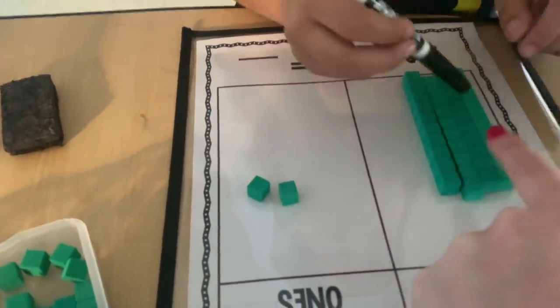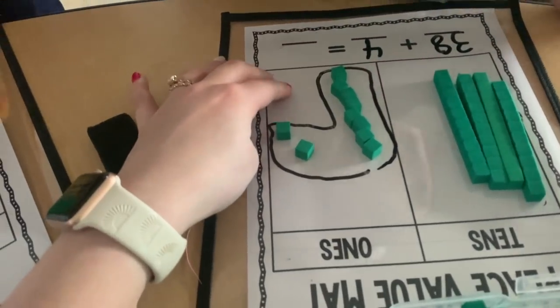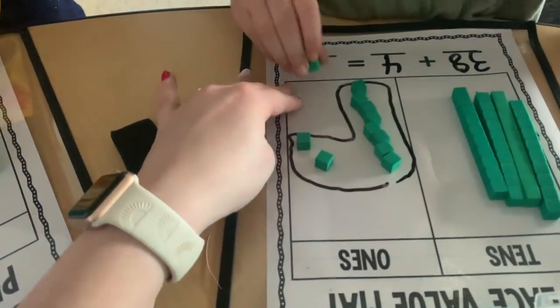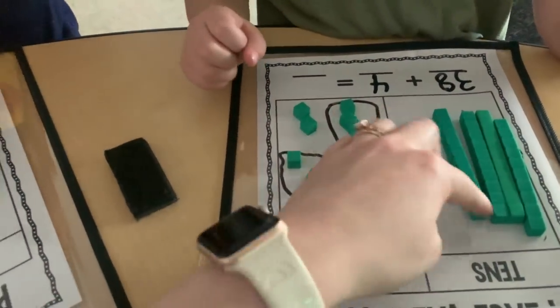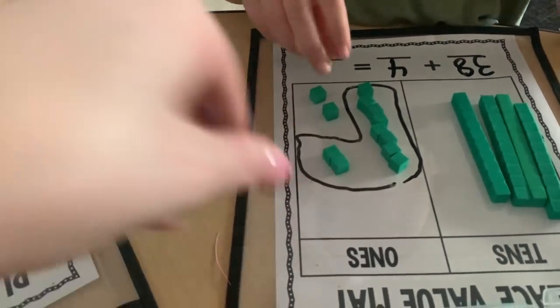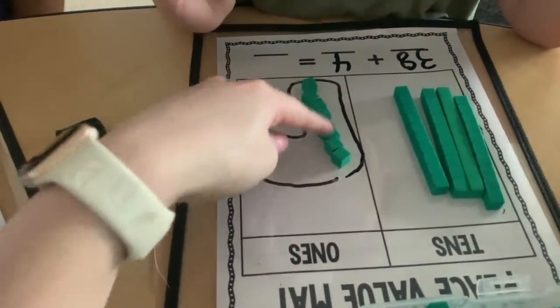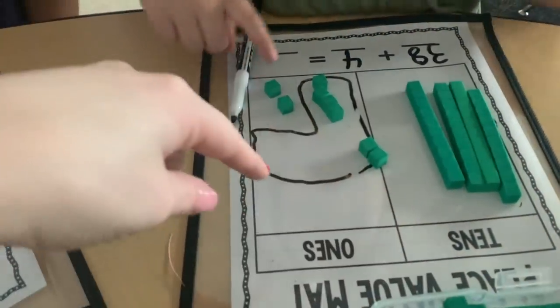Can you help? 10, 20, 30. Wait, what happened to these two that were outside? Oh. Okay, so you have. Oh, did you already change your tens? You took these. You're supposed to take your 10. Oh. Yeah, that's okay. So take your 10. Take all of these that you circled because that's 10. So you put 2.